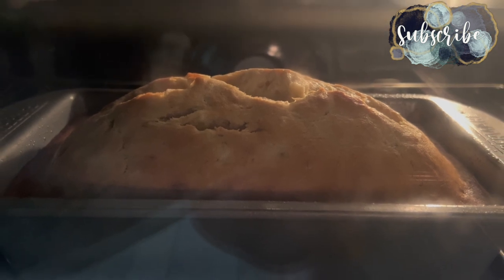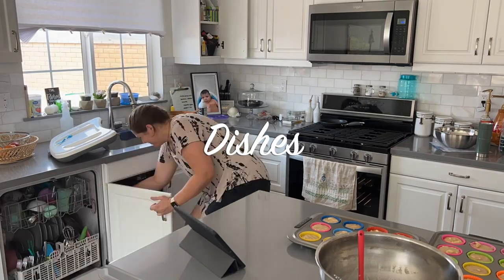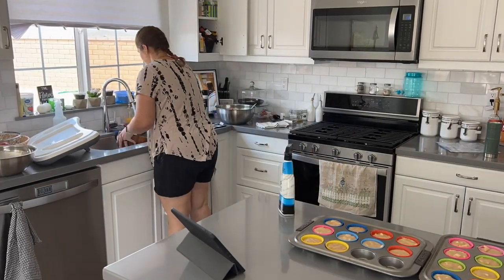They're great. And then while the baking's going on, I'm trying to clean the kitchen and keep it tidy so that it's not a horrendous mess when I am done baking.